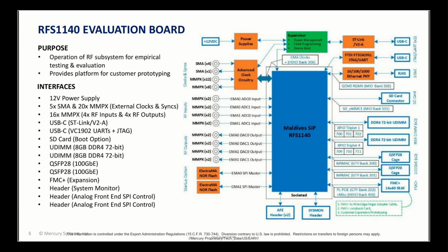There's a green box up at the top, which manages the power and the clock programming, a supervisor device. And as Dagan mentioned earlier, the interfaces of the VC1902 that aren't used to connect to the ElectroMAs are brought off chip. So we've hooked those up on the eval board to an SD card interface to boot out of. Of course, you have the NOR flash that's embedded in the part, so you don't have to use that. And then we have 2 external DDR4 UDIM interfaces. You also have, of course, the onboard LPDDR that's available. Those SerDes interfaces that were described earlier, 2 of them are used for 100 gigabit Ethernet, and one of them is connected to an FMC Plus connector for expansion. And with a certain adapter cable, you can make this a PCIe endpoint as well.